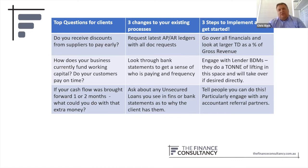Some changes to your existing process. Request the latest accounts payable and accounts receivable ledgers with all of your doc requests. It's a big one. It's pretty easy to do, and it gives you a little bit more detail in terms of what's going on with the business. It's not that intrusive, and if you need the financials anyway, who cares? Clients are pretty happy to provide it. What you're finding now is that lenders are much keener on the current position rather than your balance sheet and your profit and loss.